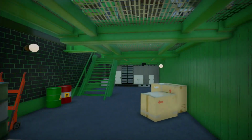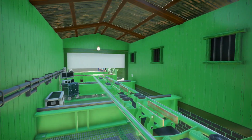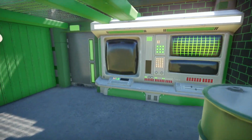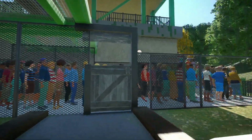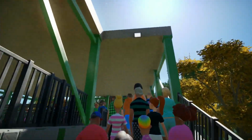Underneath the brake run there, staff only. Into a, is this the backstage? Wow, look at that. That's class. That's very nice. It just shows you that if he has a bit more space, then the detail he'd be able to go to on the other rides would be fantastic.